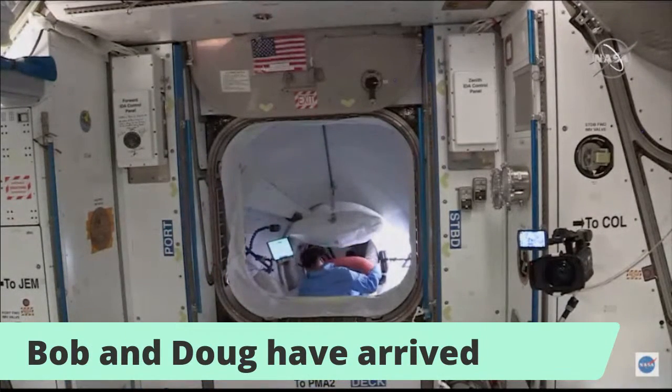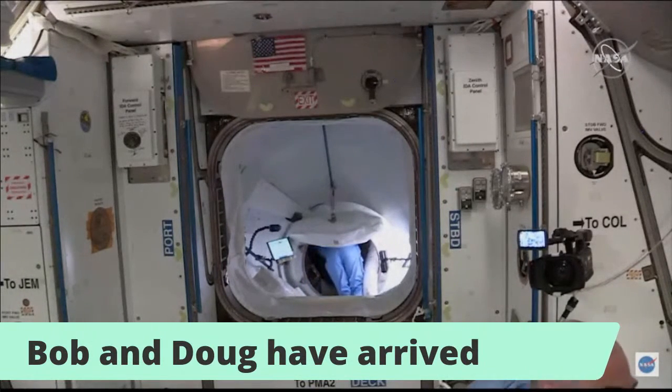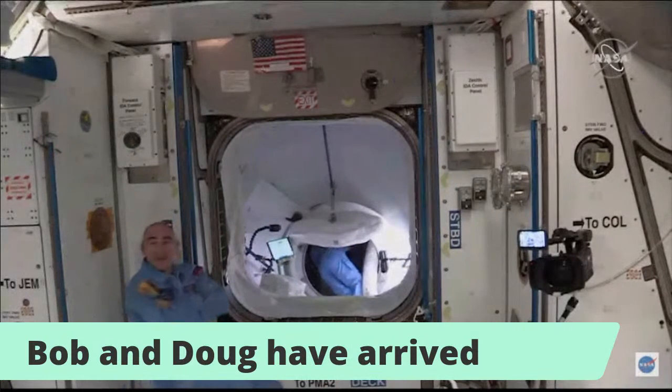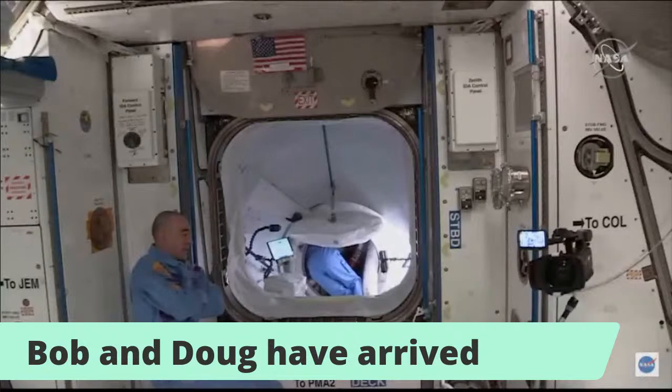Anatoly Ivanishin in the foreground there. Chris Cassidy continuing the prep work for opening up the hatch there. Again, the pressurized mating adapter hatch you see there in the foreground is open. The APAS hatch to the International Docking Adapter is open. Just one more, and that's the hatch of Dragon, the Crew Dragon vehicle.